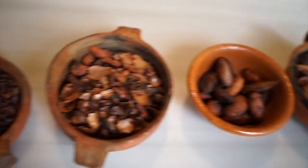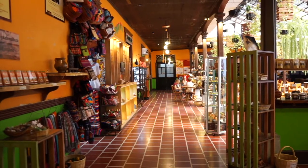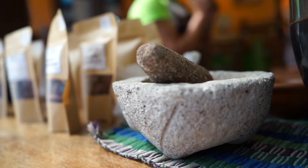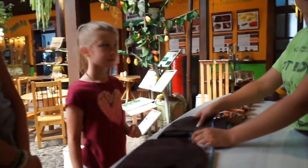So we brought the kids to take a class. This is the bean to bar workshop. We're just waiting on the class to start now. It is so cute inside. Mom says that the first chocolate bar ever made was in Guatemala. So we're gonna make chocolate from scratch. Mind if I do some video and pictures? Sure. Thank you so much.